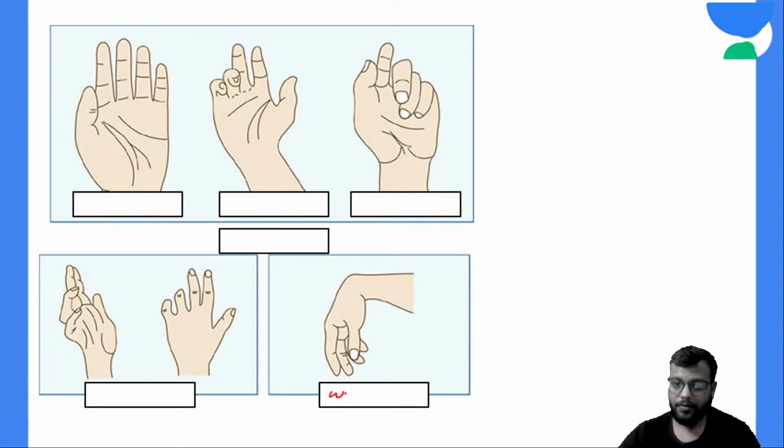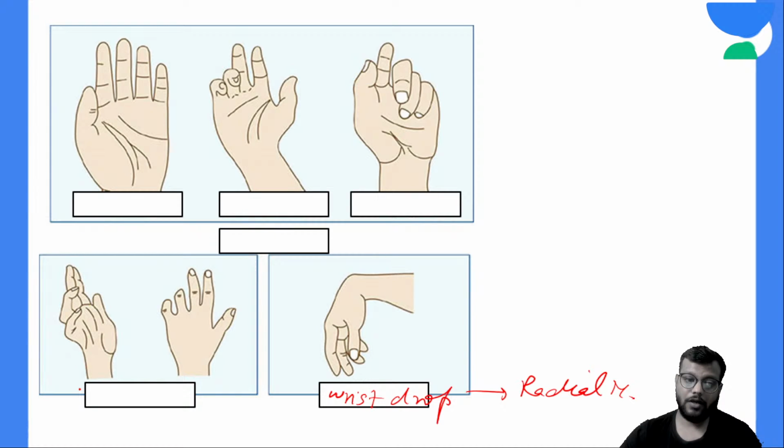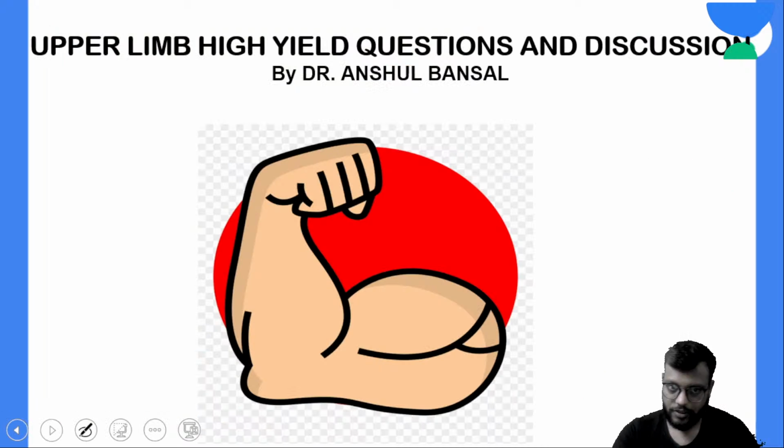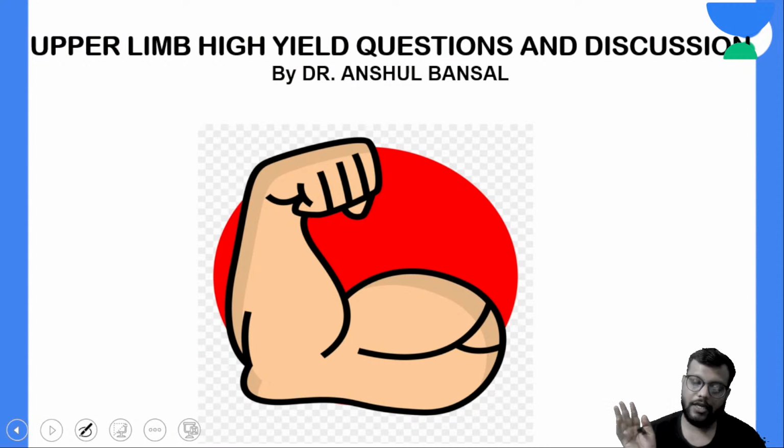Okay, now what is this? This is your wrist drop due to radial nerve injury. This is your claw hand, partial claw hand, due to ulnar nerve. Okay, this is your ape thumb, hand of benediction. Okay, this is your pointing index or the Ochsner's clasp test. All of this is seen in case of median nerve palsy or median nerve injury. Okay, so this was all about the entire upper limb orthopedics.